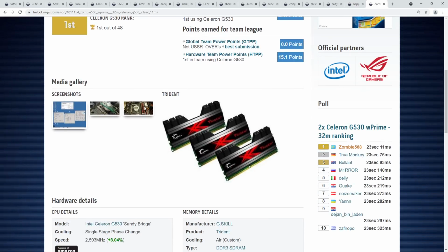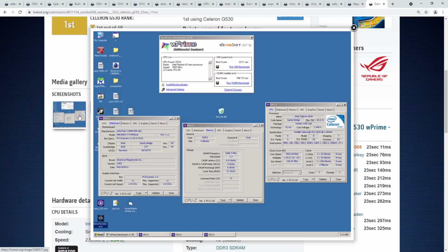But where was I going with this? Yeah, so this is just a weird score, or a cool score, because this is the kind of CPU that you would use as a socket protector for your motherboard if you don't have the plastic socket protector. You'd get something like a Celeron G530. I can't imagine these things are too expensive.